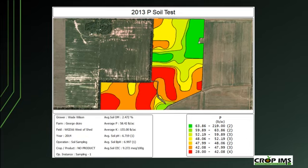So here's my 2013 P-test. Bear in mind this is pounds per acre, and I call it out on every slide, so to be parts per million, divide by 2 to get back to that. This was my P-test. You know, on average, I'm pretty good. I'm shooting for a 50 P-test out there, probably you're just at 25. You know, on average, I'm right on par where I need to be. But look at these areas up here in the red.